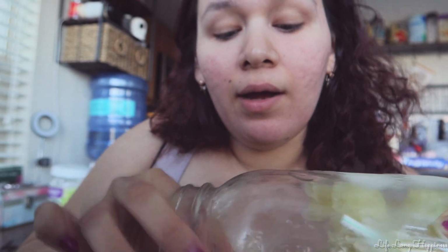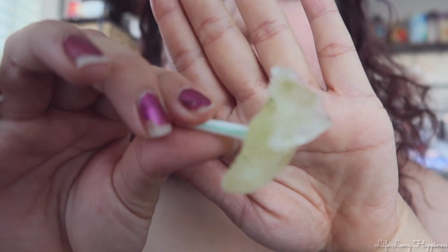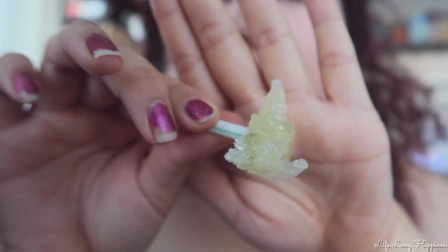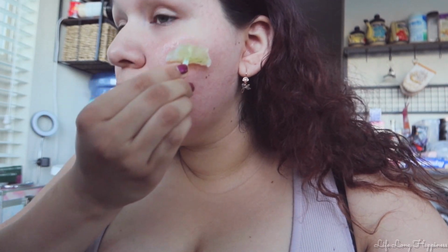DIY aloe cubes. TikTok, they're really nice for the skin with pores, redness, swelling of the face. Wakes you up under eyes.